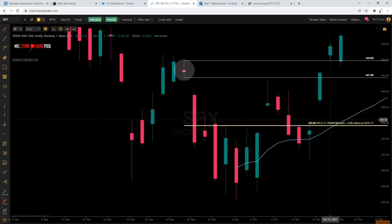September 21st, 250,000 shares at 435.71. That print came through on this day when the trading range was 441.90 by 444.05. And you can tell in the last 24 hours before this print came through, we were not trading at that level. In this instance, we gapped down. I don't know if it was news, really don't care. We already knew that there was going to be some potential downside.